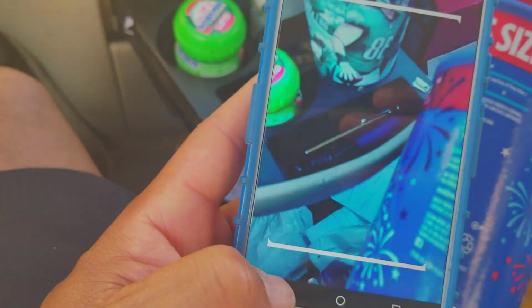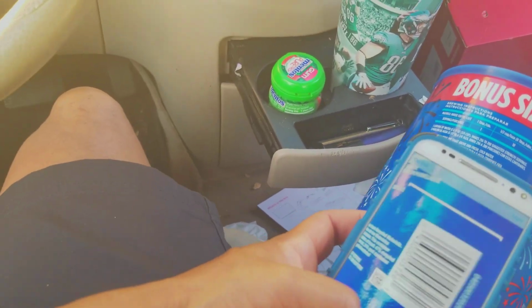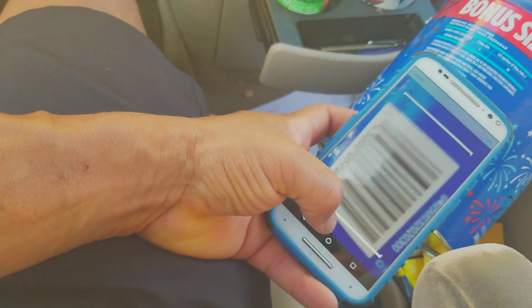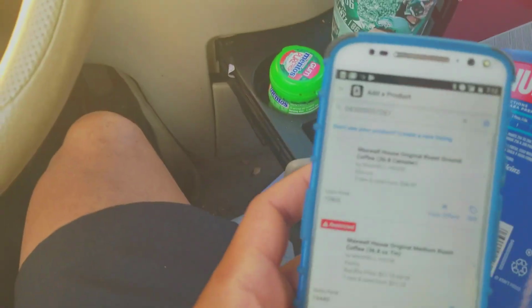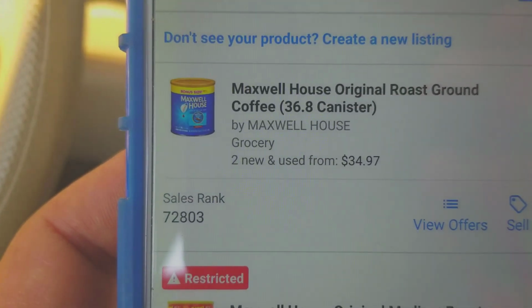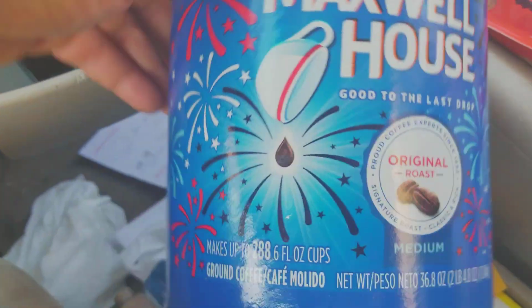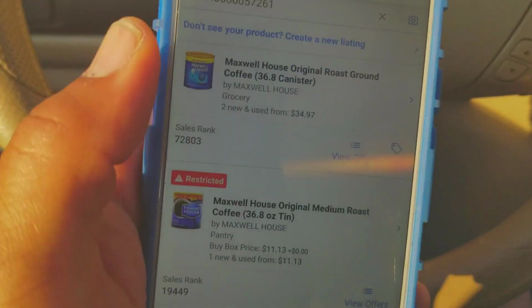So you hit it, and now it's ready, and you just get the barcode into the frame, like so. And now see how you have that 36.8 ounce canister, and then if we look here, it's the 36.8 ounce canister.